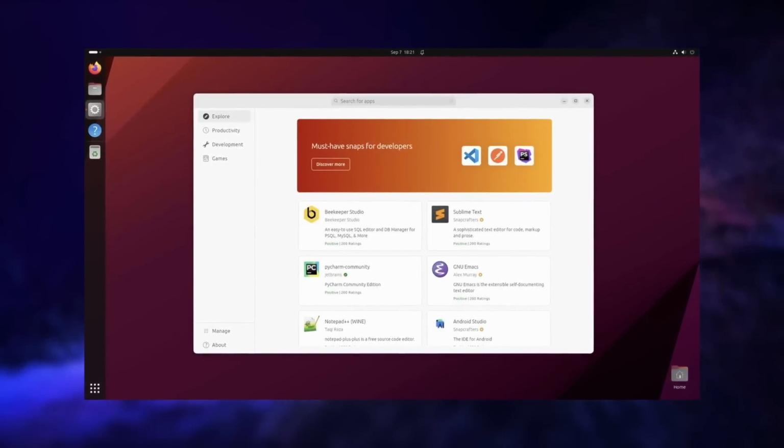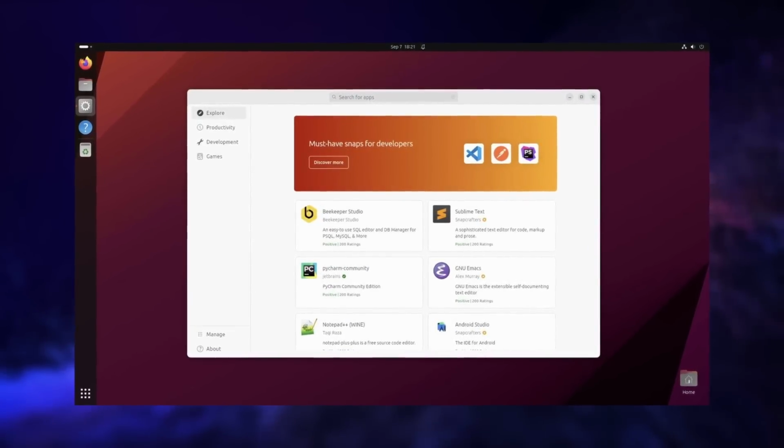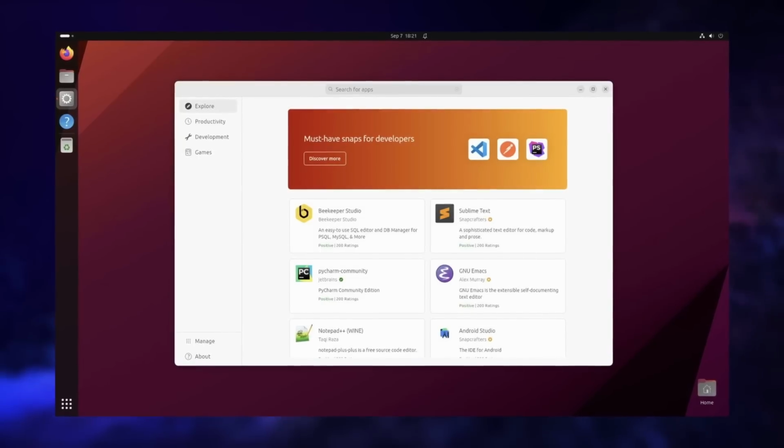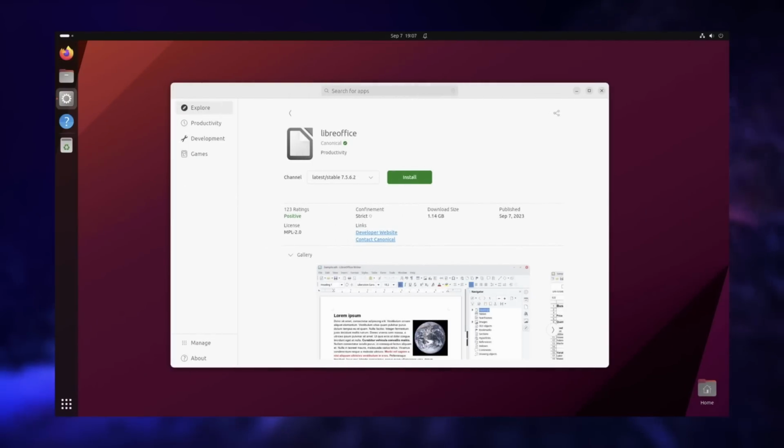I must say the app looks good in screenshots, with a simple UI, a sidebar with categories, nicely laid out app pages, and big screenshots, with the ability to view them in a larger format. It also handles snap updates, it lets you see a list of your installed snap apps, and of course it lets you perform installs and uninstalls.